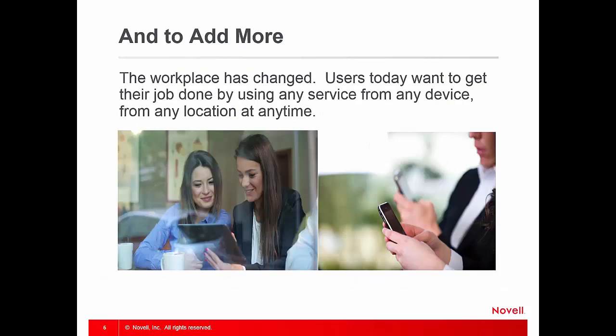The workspace has changed. Users today want to get the job done by using any service from any device, from any location, at any time. Employees have good technology at home and they expect to be able to use it at work as well. This blending of personal and business technology is having a significant impact on corporate IT departments, which traditionally used to deal with controlling the technology that employees use to do their jobs.